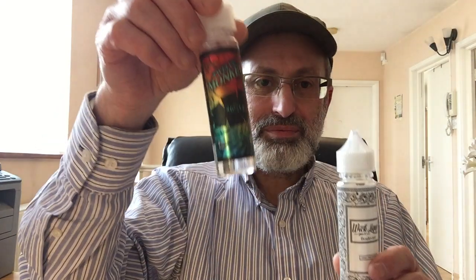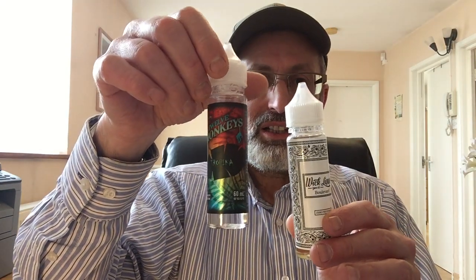So today we review the Wick Liqueur and the Tropica. Both are excellent fruity, desserty liquids. They're all-day vapes for some people. For me, it's like half an hour, 45 minutes max in the evenings, and then I go back to my tobacco.